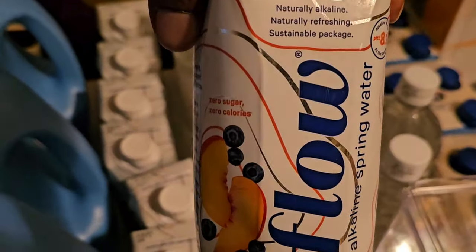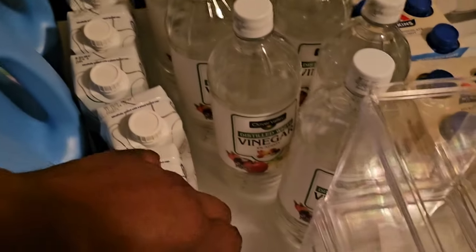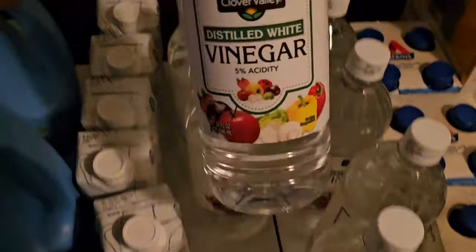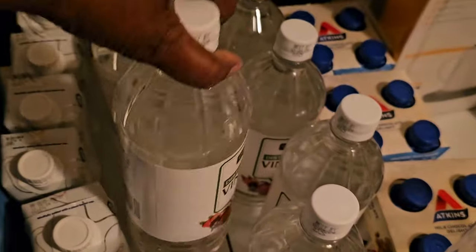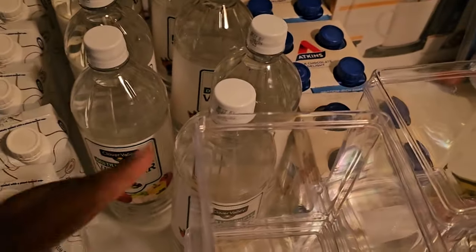This is some alkaline water. It's a peach and blueberry flavor. I've had this before. It has a very light taste to it. I can't taste the blueberry and the peach. You know, I'm always going to go after my vinegar. Make sure I keep the rims of those mason jars clean, and for any fermenting and pickling I might want to do.